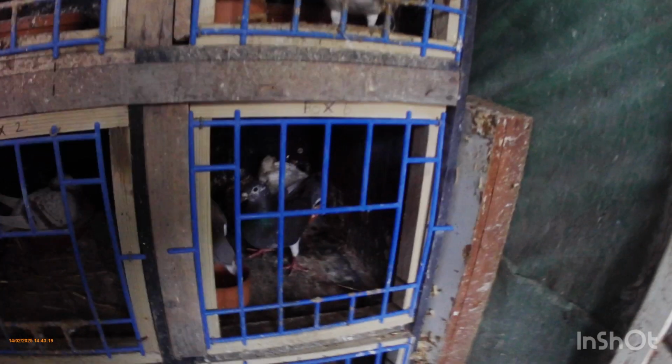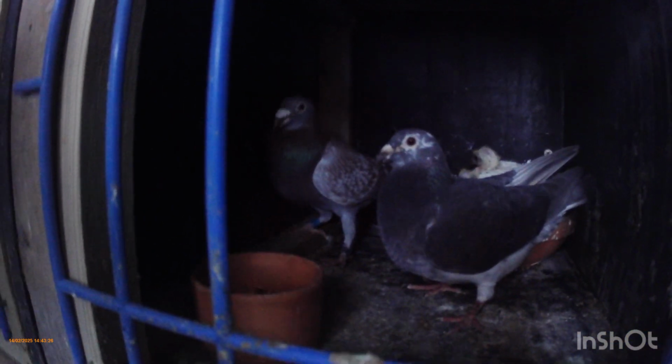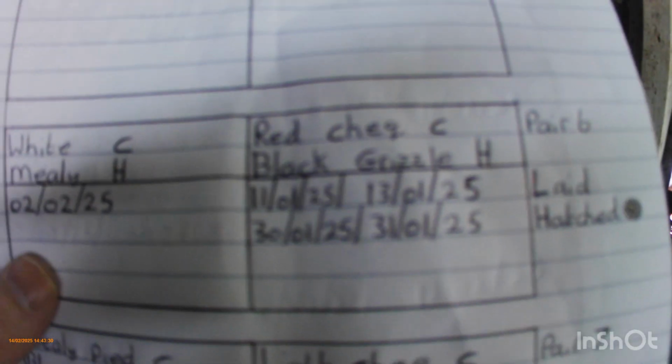Mum and Dad has just gone in there to feed them. Let's say feed, grab some food. There's Mum and there's Dad. So they are the oldest two babies.